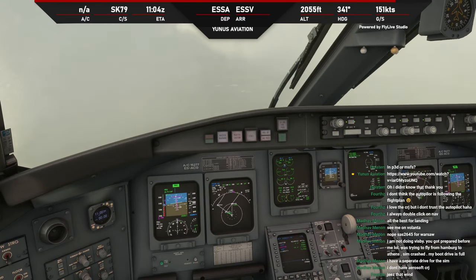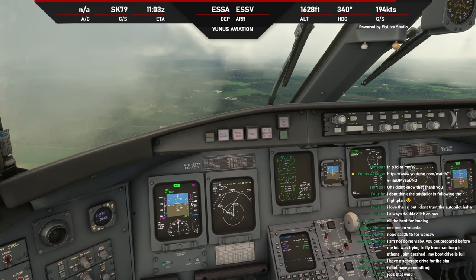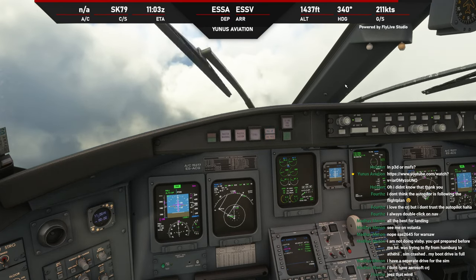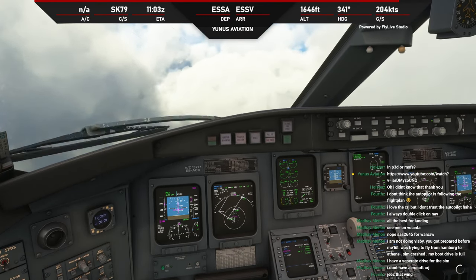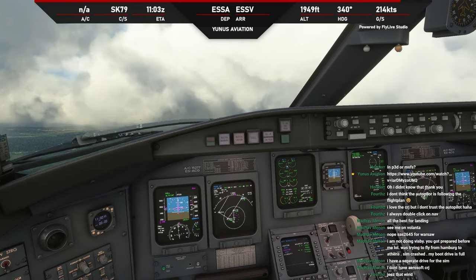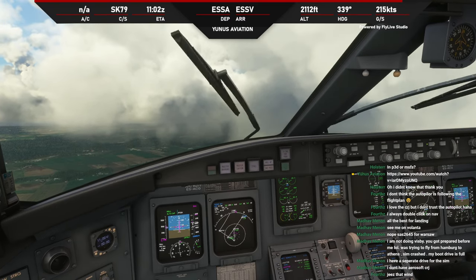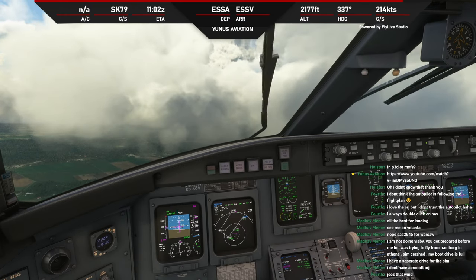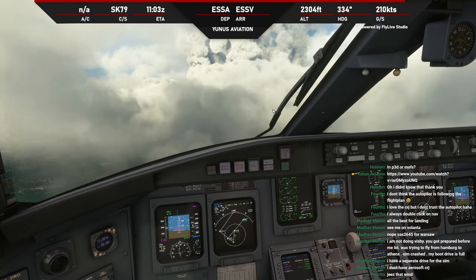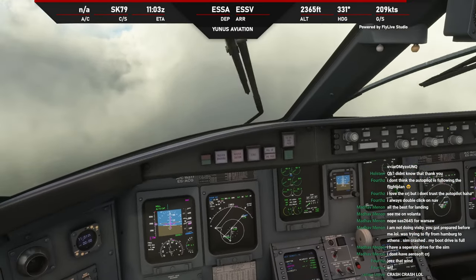Oh shit! What the hell was that? That was a gust, man. Of course, approach mode not working here. And this is an RNAV approach. We don't see anything here. I will try my best.